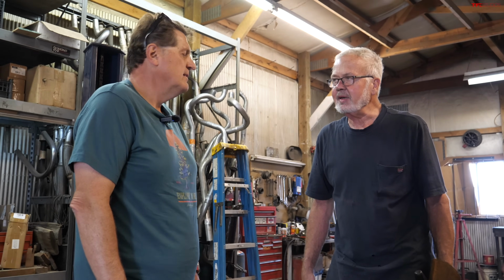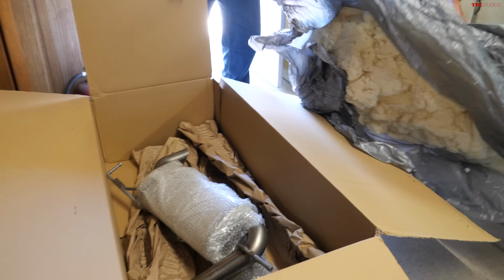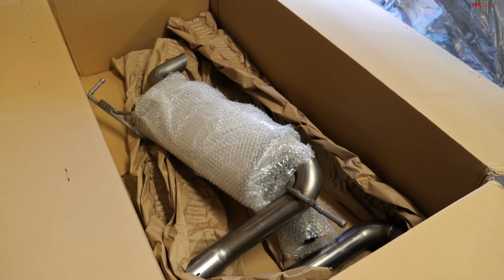So this is the Jeep Wrangler MagnaFlow kit. Okay. Want to take a look at it? Sure. Because I don't know anything about mufflers. So that's what came with it. Is that a resonator?